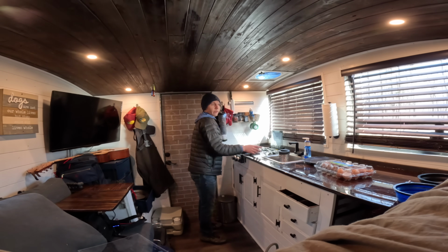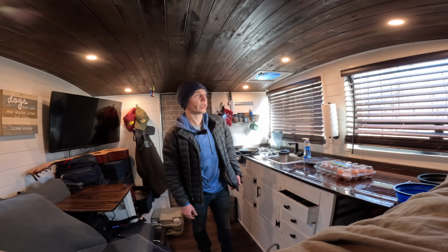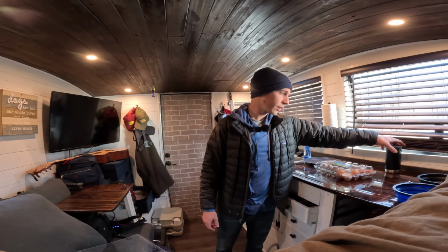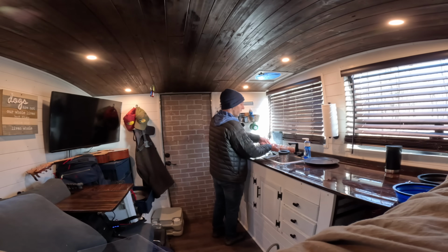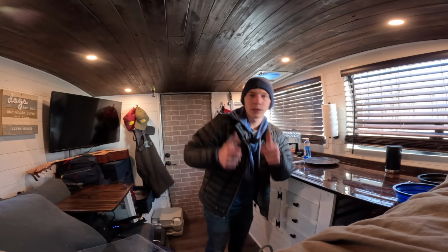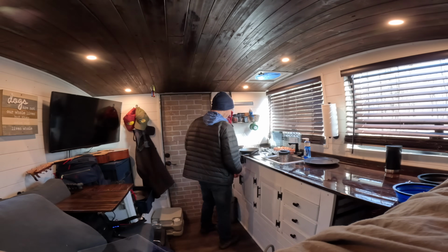Just a quick, easy breakfast. I wish I had some bread and some avocado, but we gotta stop at the store a little bit later. I'll probably get a couple more things, get some stuff for dinner, and get some stuff for breakfast in the morning. That way we can make some egg sandwiches, some avocado toast sort of thing. Hey, no complaints here. We got eggs at least, and that's saying something nowadays.